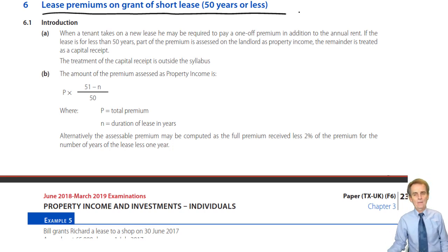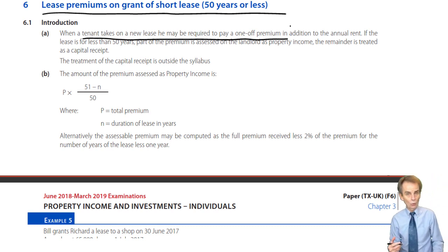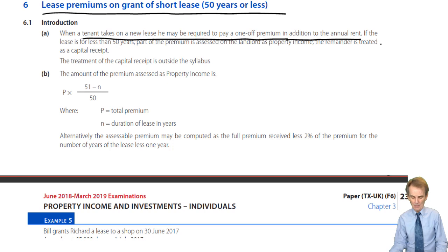Now, we expressed at the time that when you receive this one-off payment, because it is one-off, then what we'll find in practice, depending on the length of the lease, is some part of that premium that you receive, this one-off payment from the incoming tenant, is to be treated as income, and that's the bit we have to do now that is within our syllabus, while another part of it is to be treated as capital. That is not in our syllabus, not now, nor even indeed at advanced taxation at P6. So it's just the income element. So when a tenant takes on a new lease, he may be required to pay to the lessor, the owner of the property, a one-off premium in addition to whatever annual rentals there may be.